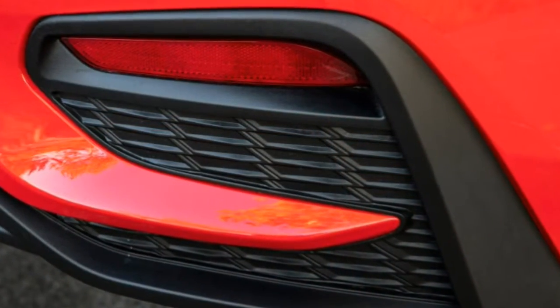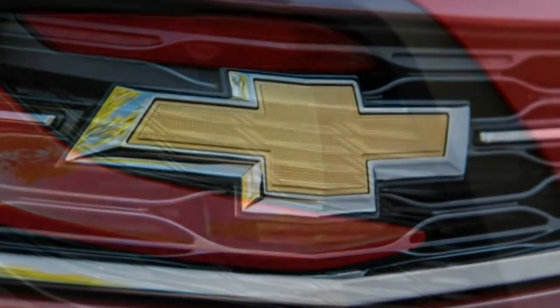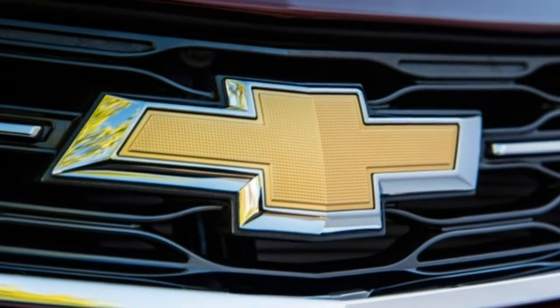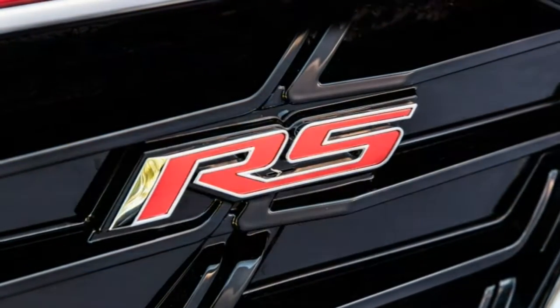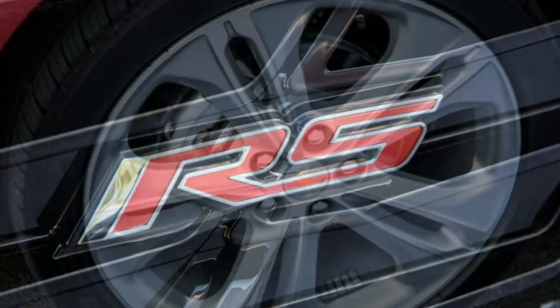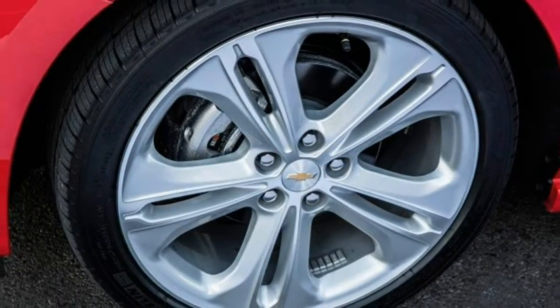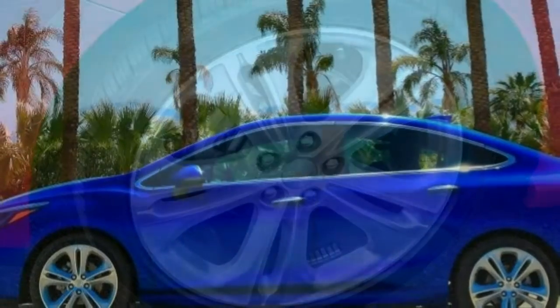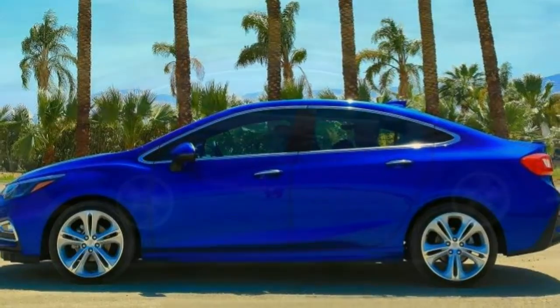Acceleration. Acceleration from a stop is tepid. The Cruze's turbo engine is much more responsive on the highway, making overtaking slower cars a cinch. A 0 to 60 mph sprint time of 8.1 seconds is a little slower than average in this class. Very hot weather can further sap performance.